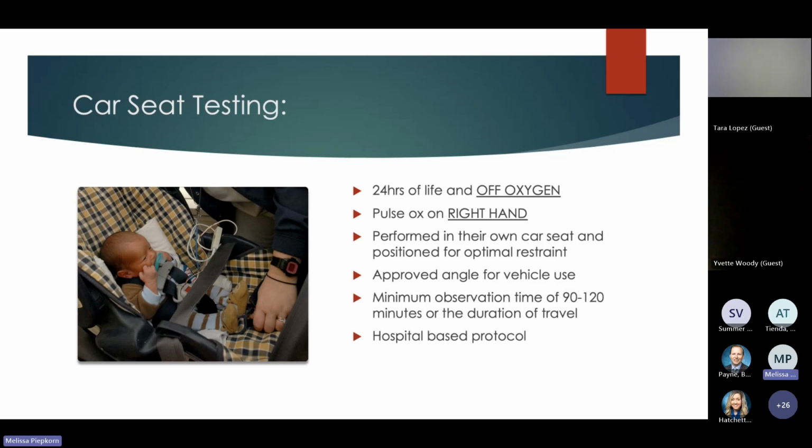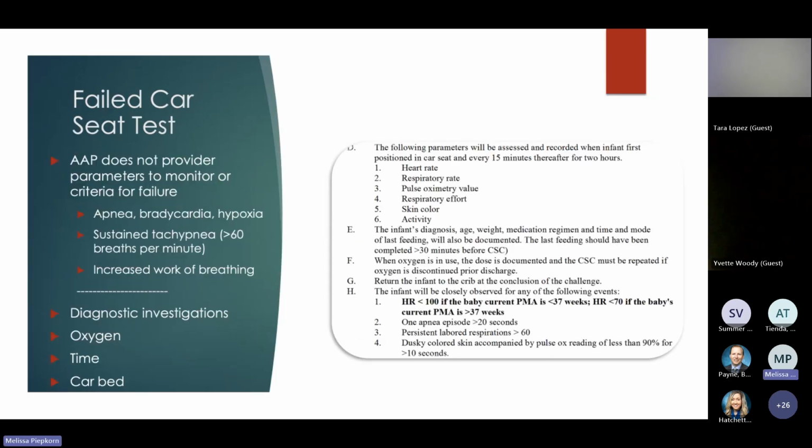The other thing, let me go to that. Okay, so the thing that's tricky about car seat testing is that the AAP doesn't really give us parameters of, well, what are we monitoring? What specific vitals and what things specifically should we be monitoring, and what constitutes a failure? They're real vague. And so that's why I say it's important that the hospital has a policy and a guideline of how they want to do it.